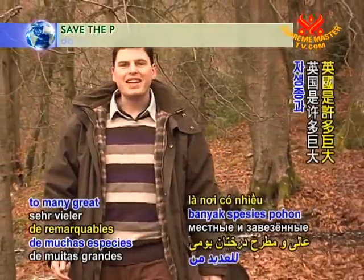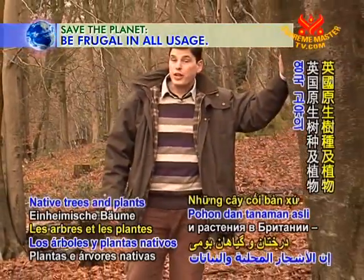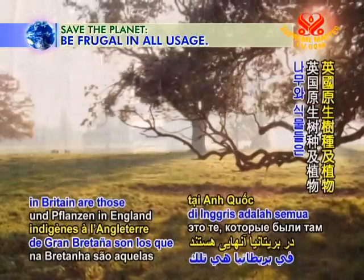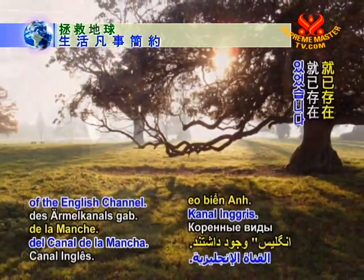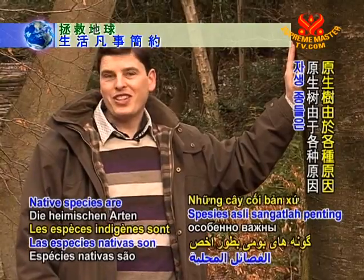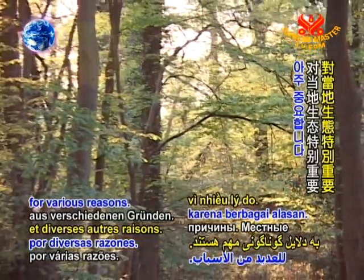Britain is home to many great native and introduced species of trees. Native trees and plants in Britain are those that were already present before the formation of the English Channel. Native species are particularly important to the local ecology for various reasons.